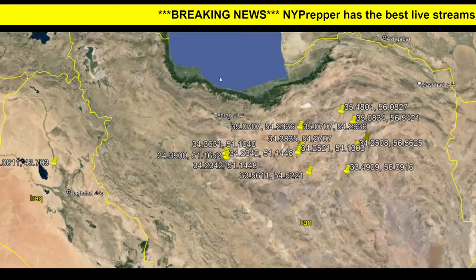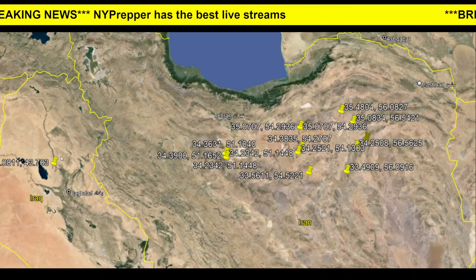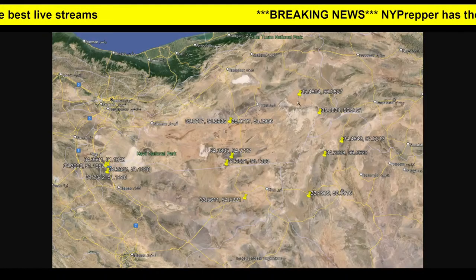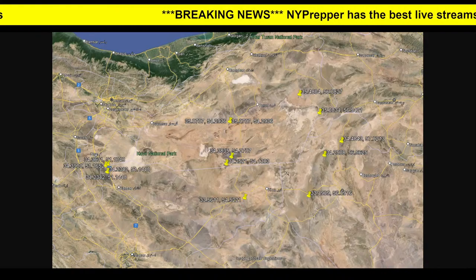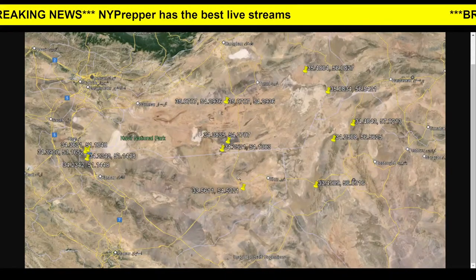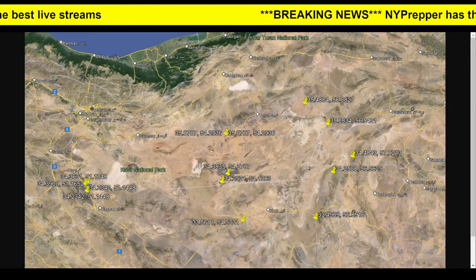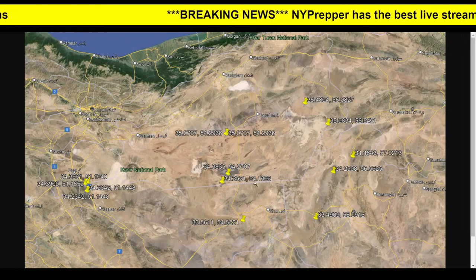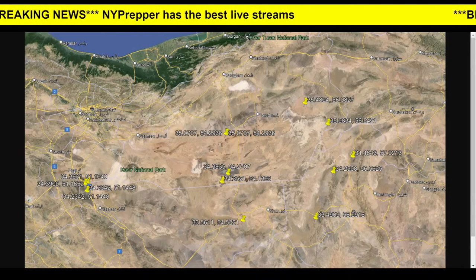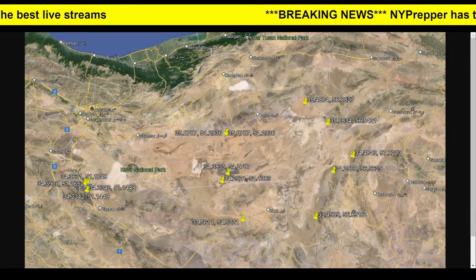Let me show you the map again. Okay, from this area here, you can see Tehran. And they're also showing parts of Iraq as well. This is a huge area here. Okay, you can see all the yellow pins. These are the coordinates of the area. And inside of these pins is where they're going to be launching the rockets from. So very serious stuff.